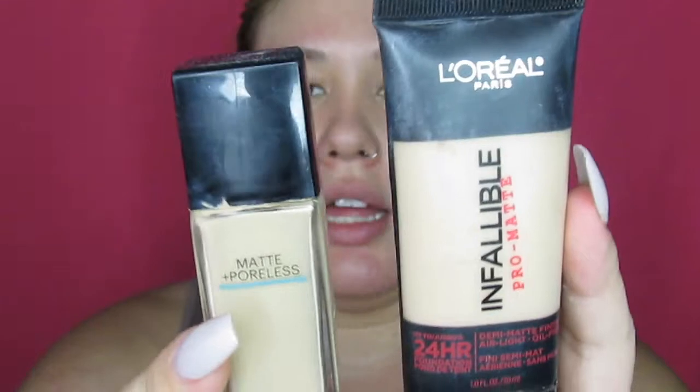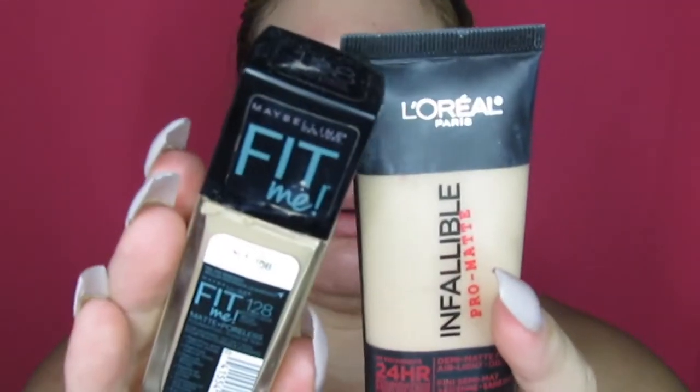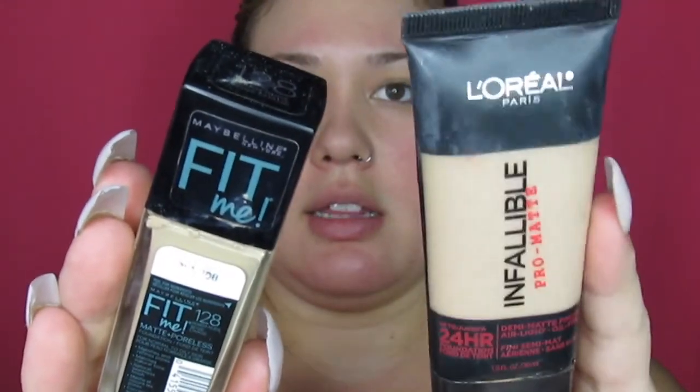So enough about that. I have my base on, not my foundation, my base, I have my primers on. Now into foundation. I have been mixing these two, and this is the Fit Me from Maybelline, and then this is the L'Oreal Pro Matte.